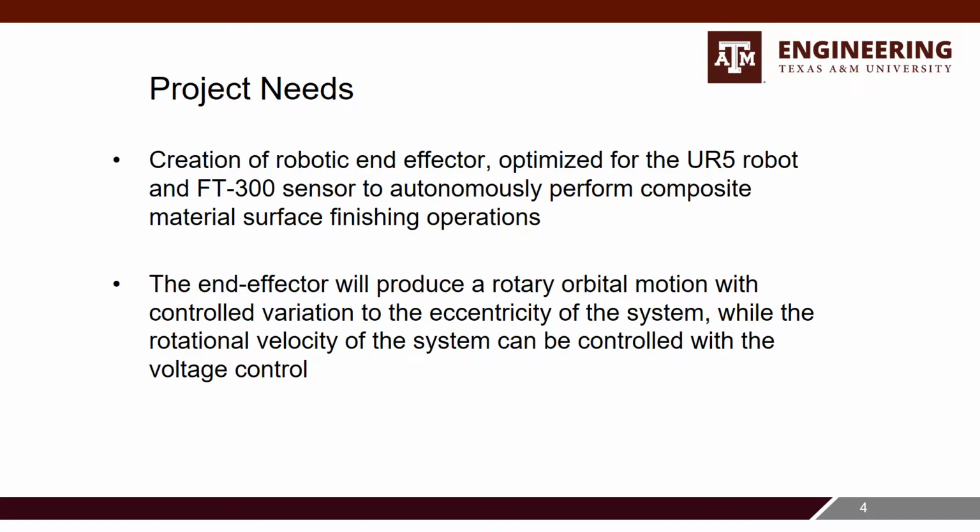The previous equipment did not allow the researchers to vary the rate of particle removal from a surface in a controlled manner, and the random orbital sander produced a sanding motion that is difficult to mathematically model. To address these issues, the team aimed to design a robotic end effector optimized for the UR5 robot to aid in the research of surface finishing operations.